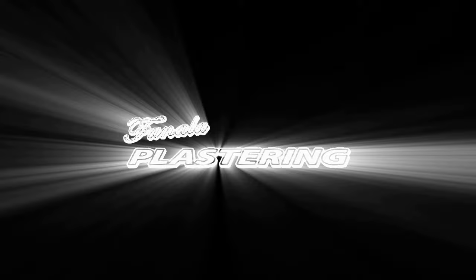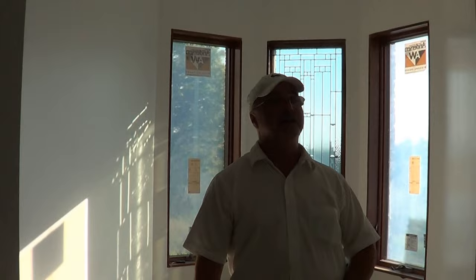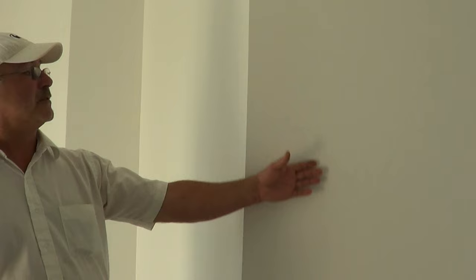I'm also very proud of our smooth. Smooth is either right or it's wrong. It's either smooth or it's not. And here on our smooth walls, basically they're flawless. All of our smooth is done with 500 watt halogen work lights, which pulls out all the imperfections as the plasterers are going down the wall.